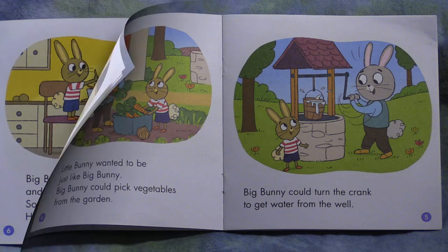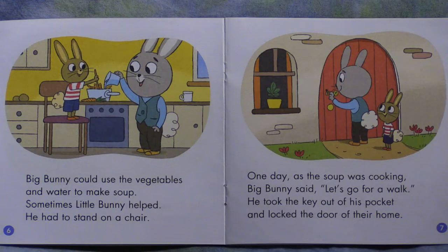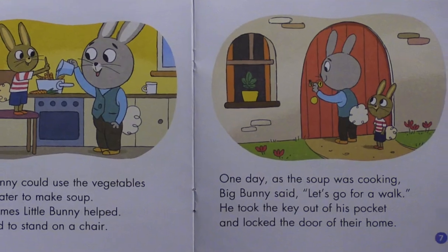Big Bunny could use the vegetables and water to make soup. Sometimes Little Bunny helped. He had to stand on a chair. And you see Little Bunny standing on a chair. I hope he's careful. It's not too smart to stand on a chair. So I hope he's being careful. But they're helping each other and it looks like fun.